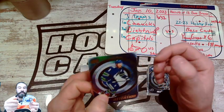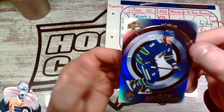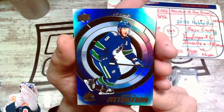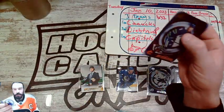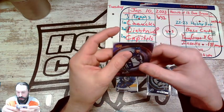Here's the center of attention, JT Miller. Get this up here so you can see it a little better. Pretty cool. I wish I would have had 2 of this one instead of 2 of the Brayden Point.